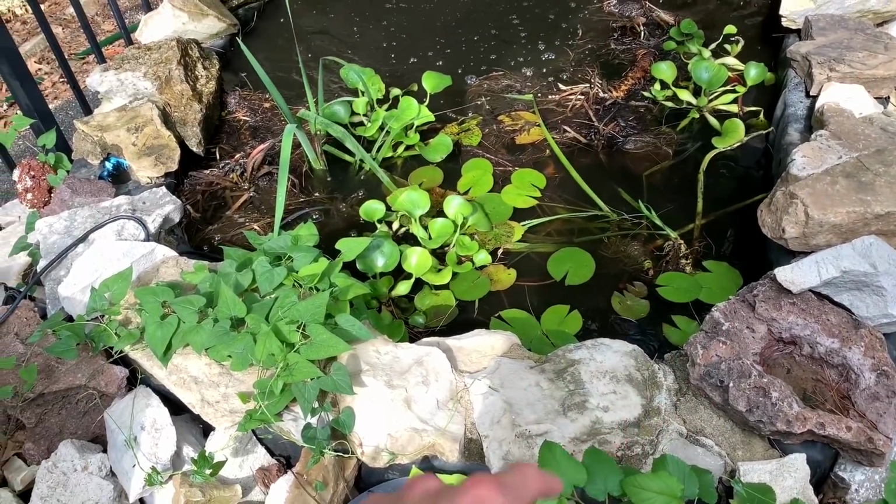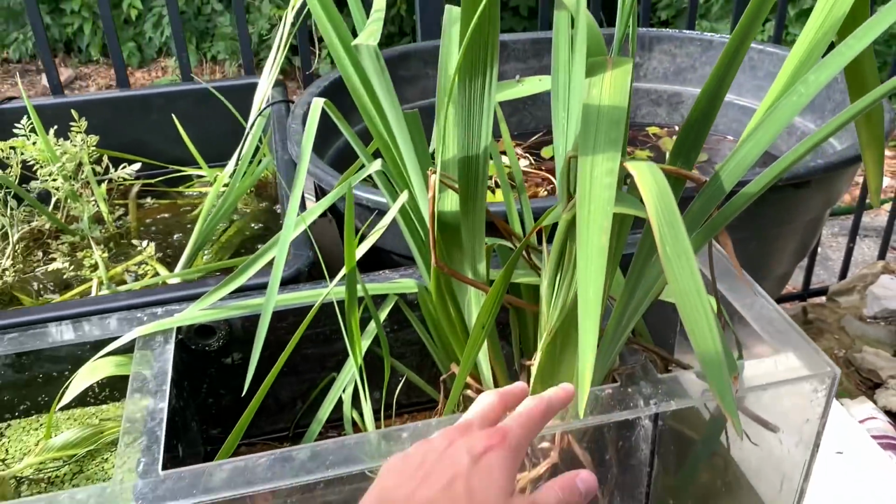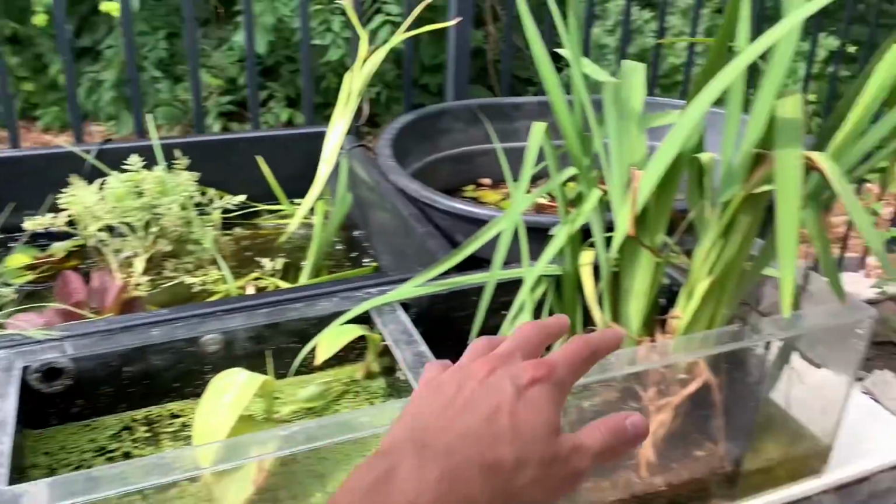So I definitely want some lily pads, definitely want some water hyacinth, definitely want something grassy, like that, or maybe this. And yeah, that's probably what I'll do. So I'm gonna run inside and get a worker, and we're gonna get this all packed up.